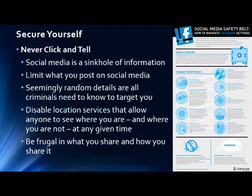Never click and tell. Social media can be a sinkhole of personal information. Limit what information you post on social media, from personal addresses, where you like to grab coffee, to when and where you are going on vacation. What many people do not realize is that these seemingly random details are all that criminals need to know how to target you, your loved ones, and your physical belongings.